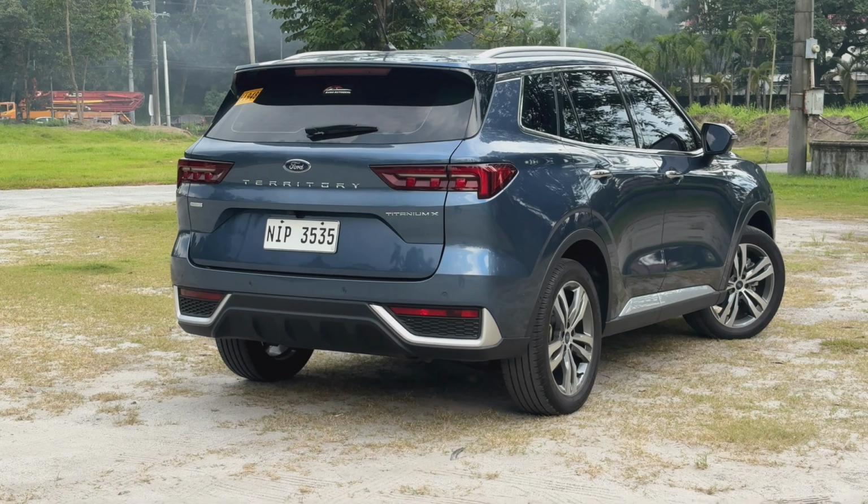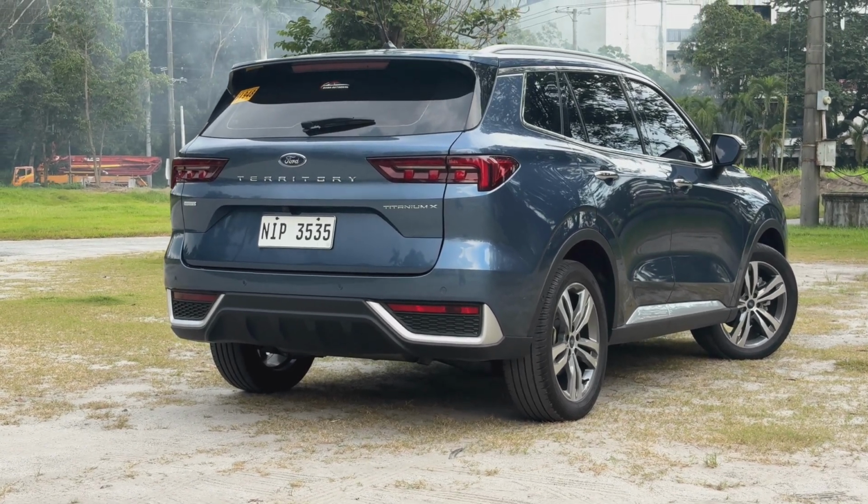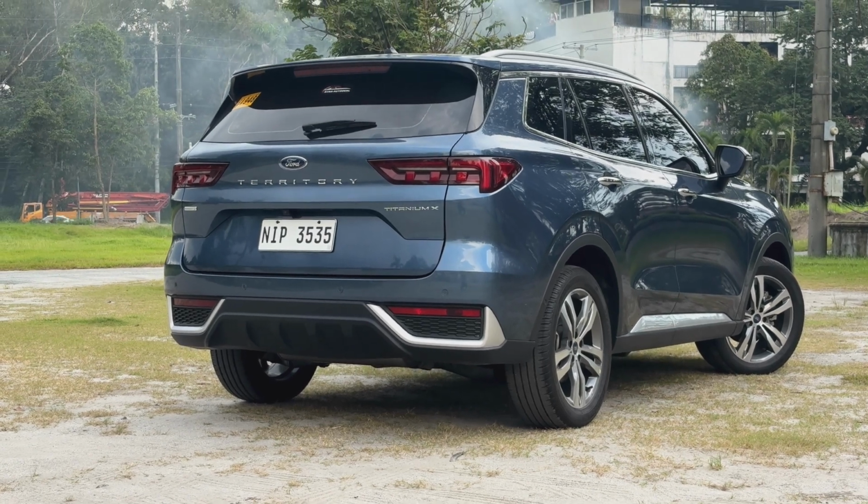But overall, the Territory is quite a unique car, and now I understand why it's becoming increasingly more popular in the Philippines. And I'd like to take you with me for a ride as I take this car to a proper review.